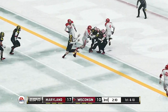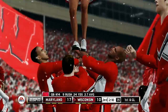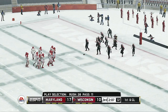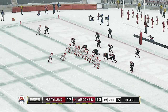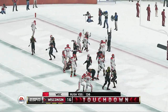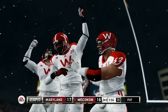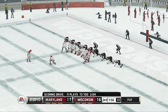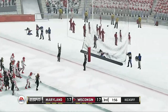He's scrambling. Diving for extra yardage. First and goal, and if they can execute, we'll be all tied up. Touchdown, Badgers. So they punch it in on the ground, Kirk Herbstreit. Great job up front by the offensive line. They get a good, strong push that allowed the runner to get it in there for the touchdown. We'll be tied with the extra point. He makes the PAT.